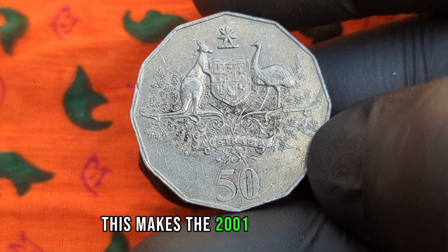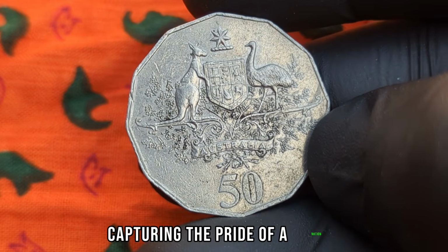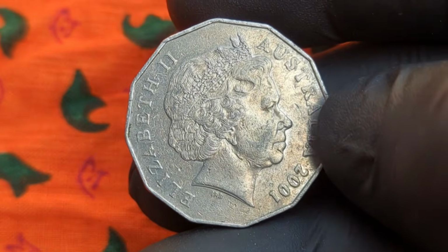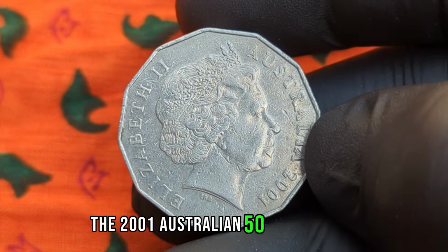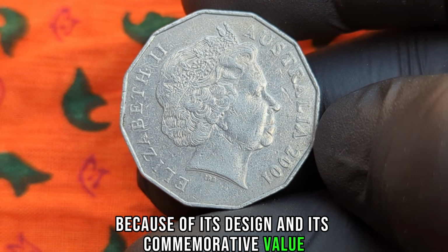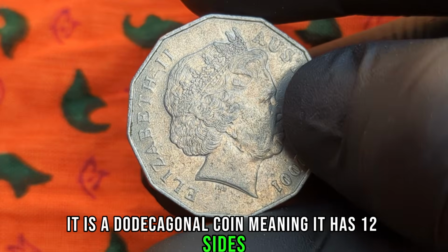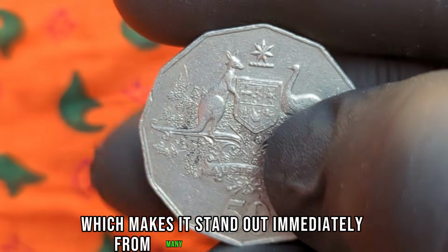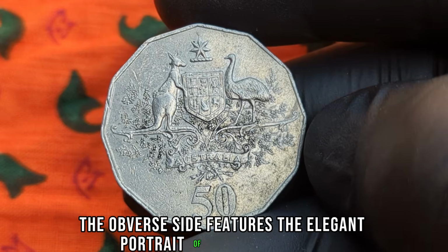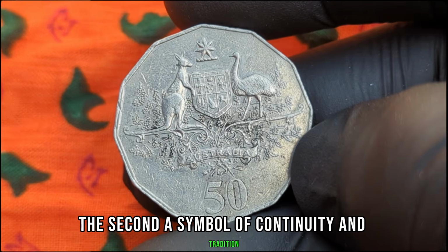This makes the 2001 issue a true historical marker, capturing the pride of a nation and offering collectors a tangible piece of that celebration. The 2001 Australian 50-cent coin is special because of its design and its commemorative value. It is a dodecagonal coin, meaning it has 12 sides, which makes it stand out immediately from many other world coins. The obverse side features the elegant portrait of Queen Elizabeth II, a symbol of continuity and tradition.